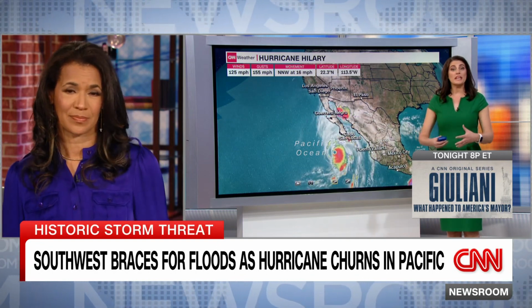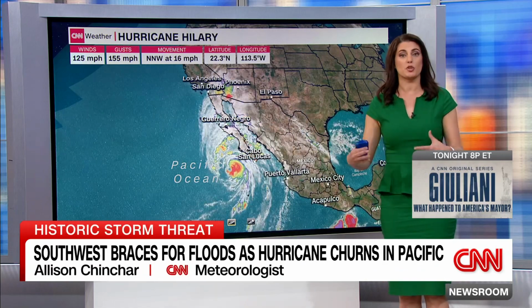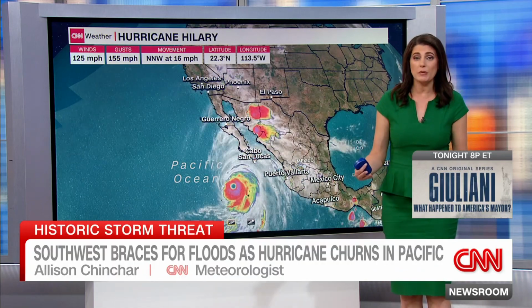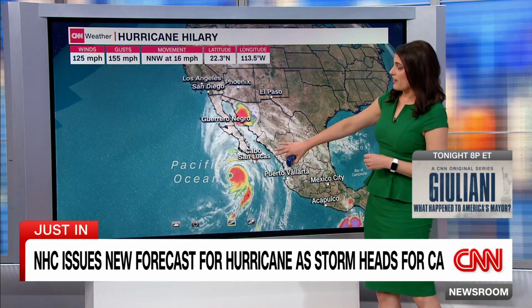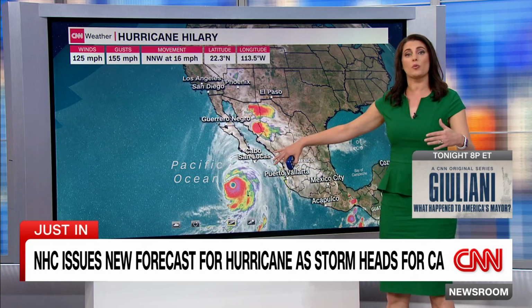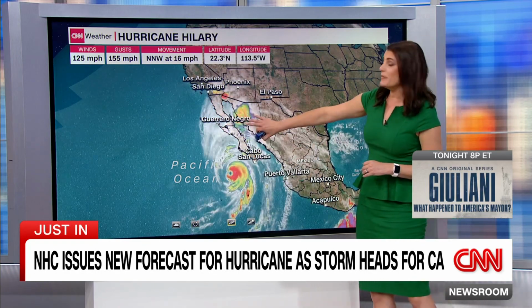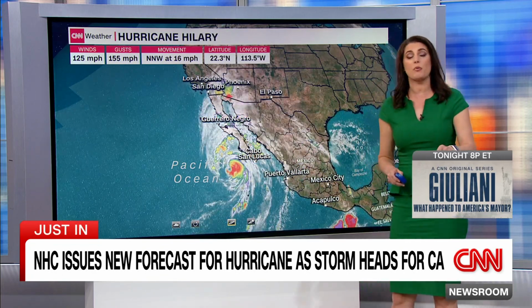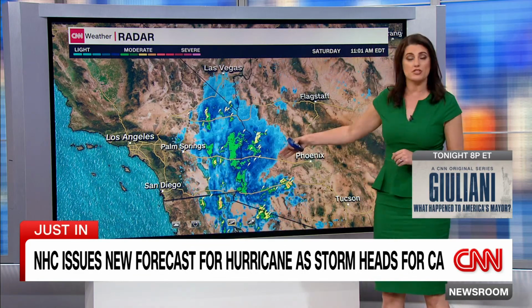Right, and keep in mind the weakening was forecast. We knew that as it slid into some cooler waters, this was going to happen. So in terms of the forecast, it's doing exactly what we expected it to do. So right now, winds are sustained at 125 miles per hour. That's a high-end Category 3 storm, so still a major hurricane at this time. Forward movement has picked up speed to the north-northwest at about 16 miles per hour. Now that is important because that means it's making its way faster, which means the impacts are arriving earlier.